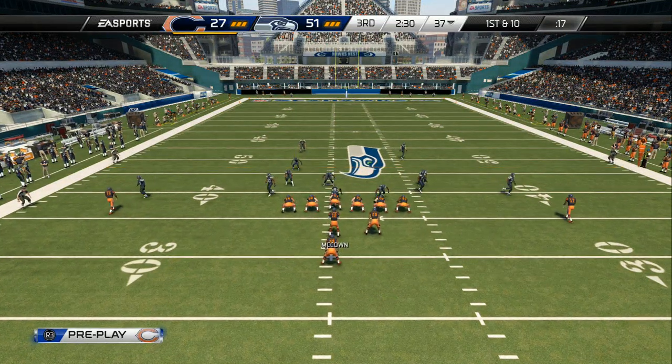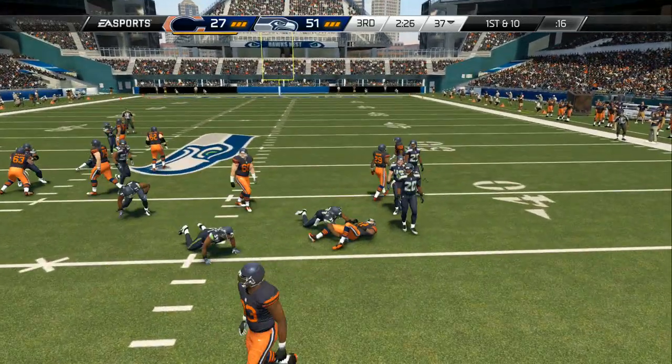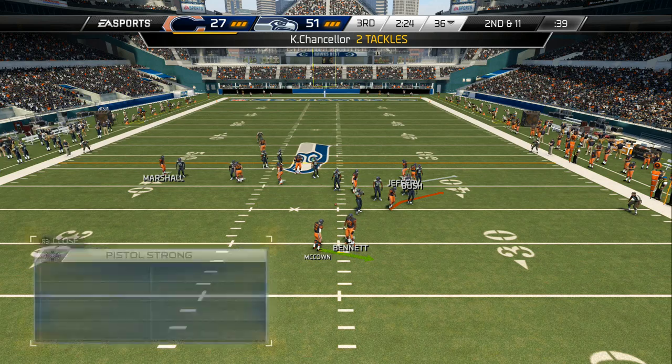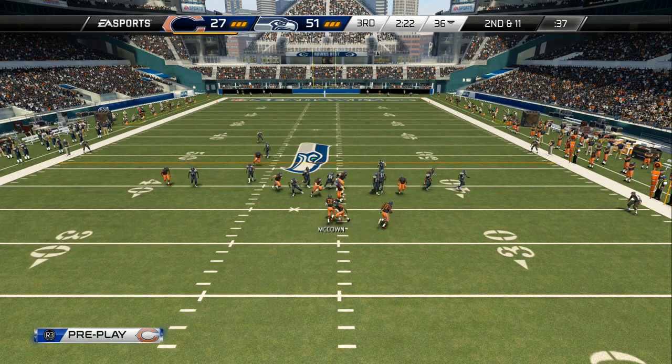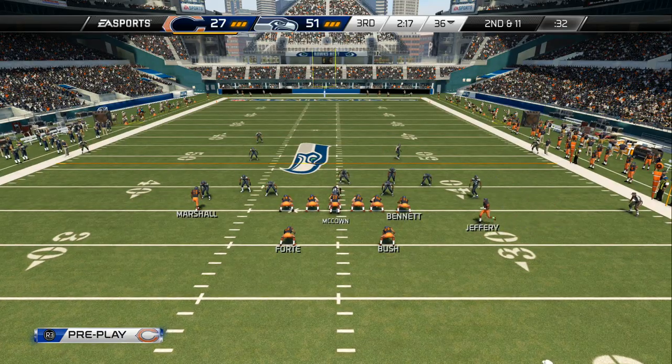Watch the blitz. Watch the blitz. Let's go. They knocked him down behind the line of scrimmage. So many things you can do on first down. Also, you come up. Watch the blitz. Let's go. Brent 38.